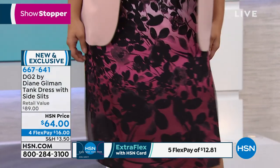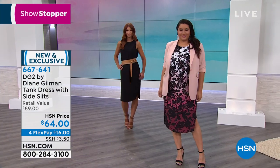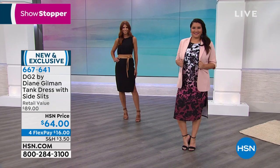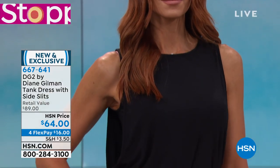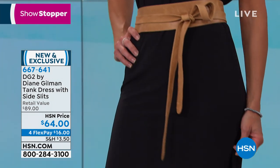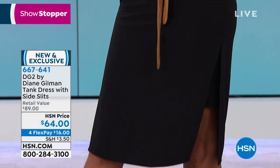Look at this. Annette put on a really great blazer, and she's wearing it in the floral ombre. And then it also comes in an animal print, an animal spot ombre. But extra small to 3X, it's got 5% spandex, it's 46 inches long.